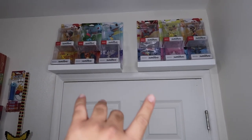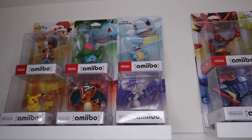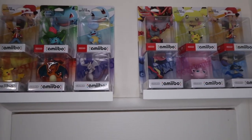So in your opinion, in a Pokemon battle, which trainer would you think would win? Gen 1 versus other? I don't know. Seems pretty even to me. Although Gen 1 has Mewtwo, so I don't know.